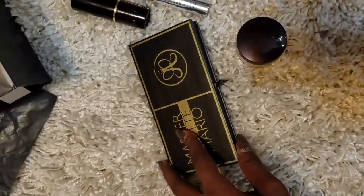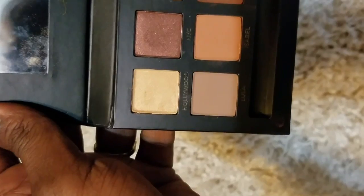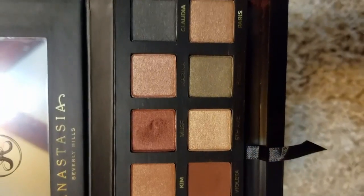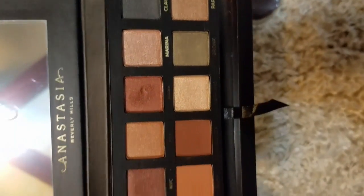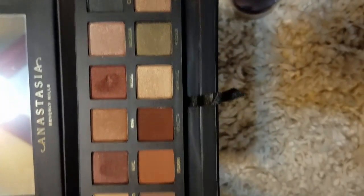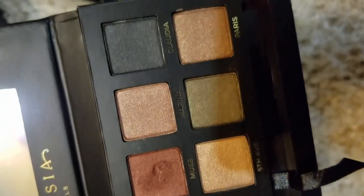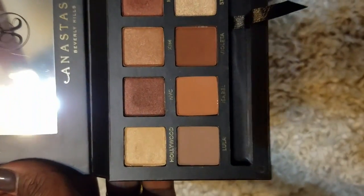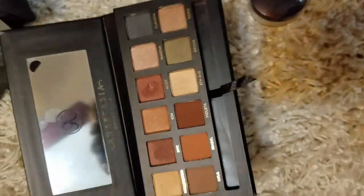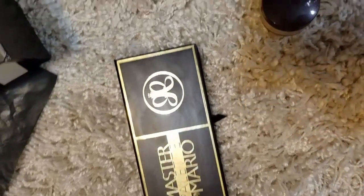Okay guys, I wanted to go in and show you a better view of this palette. Stunning, right? Absolutely beautiful colors. Perfect for fall, winter. We have three matte colors in there, and all the other ones have a nice shimmer. And I love that one of these eyeshadows is called NYC, because you know I am an NYC girl. So yes, that is the Master Palette by Mario from Anastasia Beverly Hills.